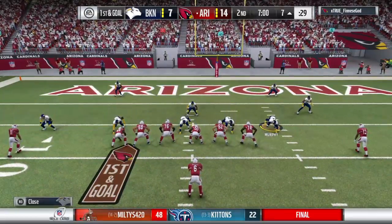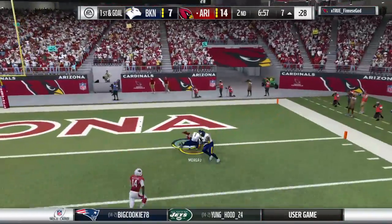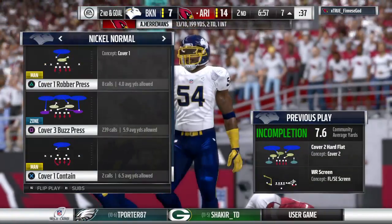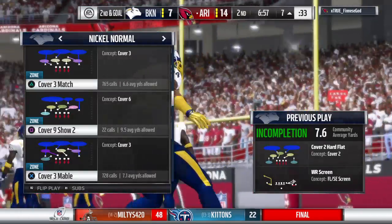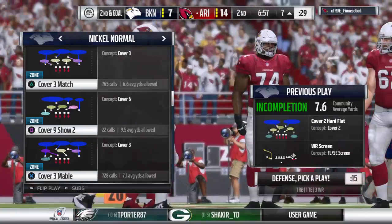It's a 5-receiver set. 3 to the left, 2 to the right. Now back to throw. And his throw is incomplete. After all the preparation, all the practice, a play like that will absolutely break your heart. They had everything they wanted, just unable to complete it. In the end zone, a big-time drop.